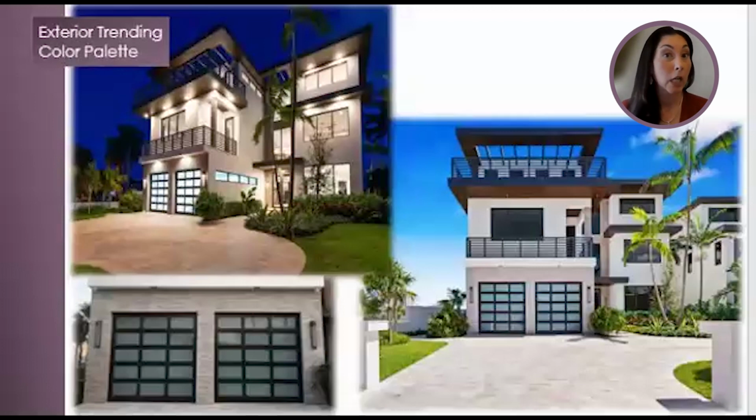So, exterior trending color palettes: you'll find earthy neutrals from light and creamy to deep and moody chocolates as accents on the home's exterior. Bringing in warmth by highlighting your exterior overhangs and sealing with tongue and groove natural wood is a beautiful way to accentuate the home facade. You can create the best curb appeal by adding natural stone pavers.